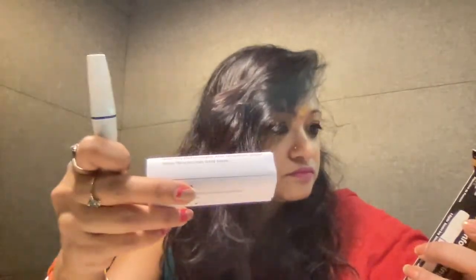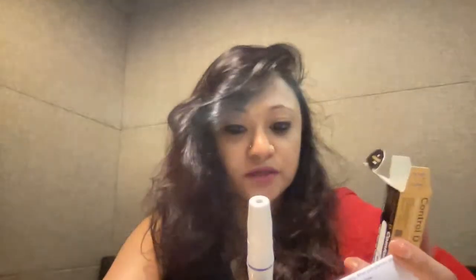Clean skin with Control D alcohol swab before testing. They talk about the clockwise and anti-clockwise. That is the patenting landscape, but in the general way, they have written twist cap and pull cap. They have these directions also. So this is supposed to be the device. Okay, I'm not going to prick myself, but I'm just looking into it. So diabetes management. So there is a button here. So this is empty right now, and it has this device. This is basically a handheld device.